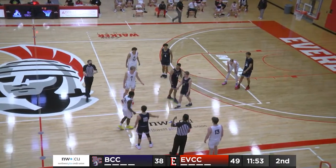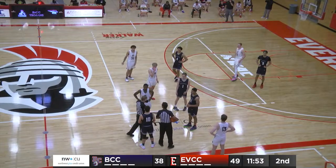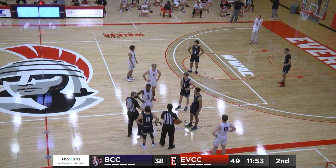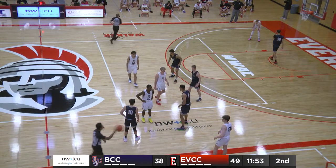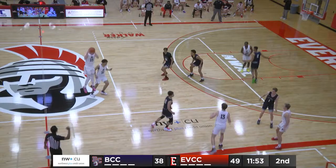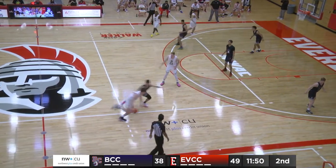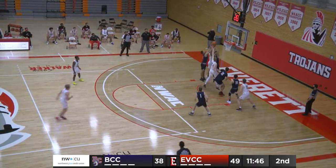Bellevue, very physical defense here in the second half. Going to have a discussion. And the refs are satisfied. Cam Milliken to inbound. Sit to Devin Smith. Back to Cam. Guarded by Z. Fadeaway shot, in and out.